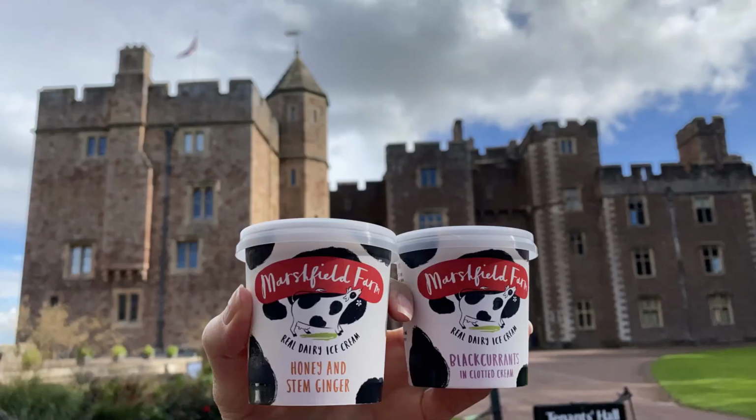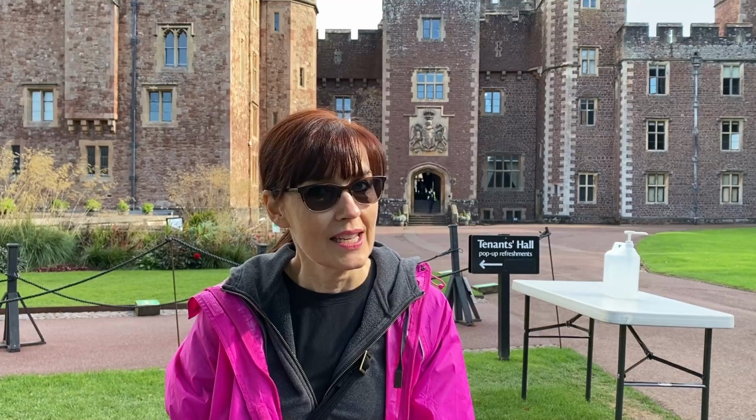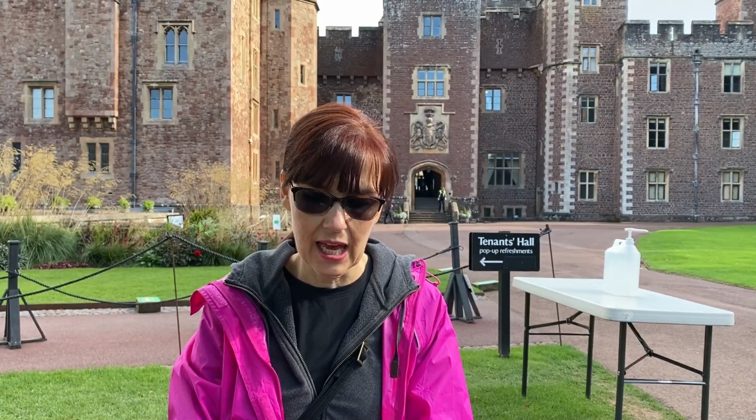Well, it was a Dara and Ian day, so that meant Ian got ice cream, and Dara insisted that we get unusual flavors that she could photograph for Instagram. All right, so we're at Dunster Castle, and we are trying ice cream flavors that are adventurous, that we wouldn't get back in the States.